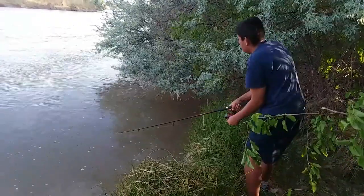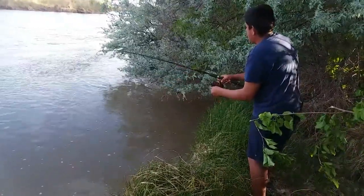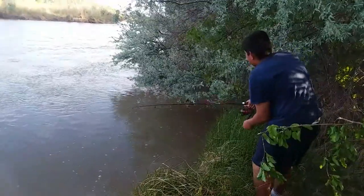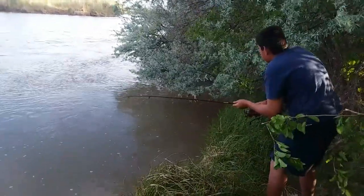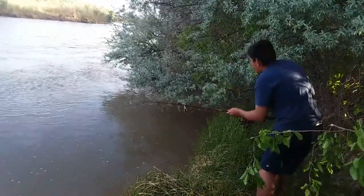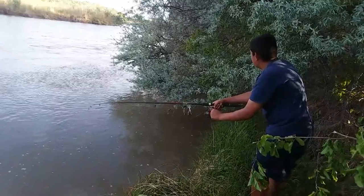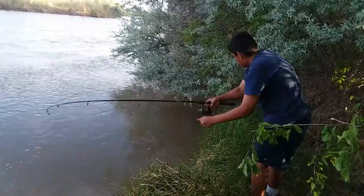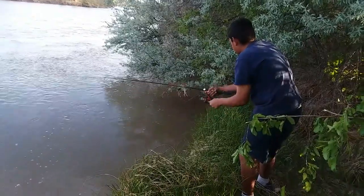Hold your rod tip a little up. Just let him fight if he wants. Try and keep him out of those bushes as much as you can. Let him run if he needs to. He ain't coming up. Don't push your rod tip towards him. Hold your rod tip out to the side. If you put your rod tip towards him, you'll lose him. You'll lose the tension from the flexibility of the rod.